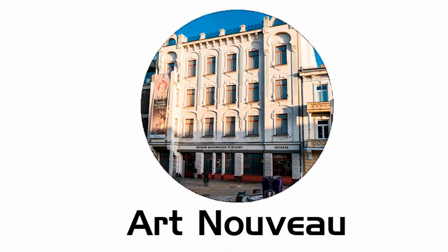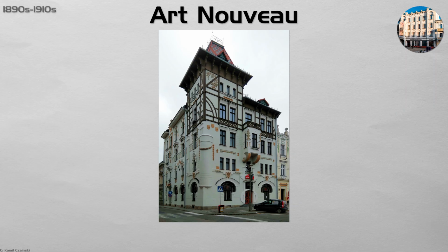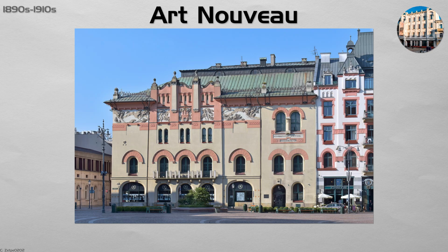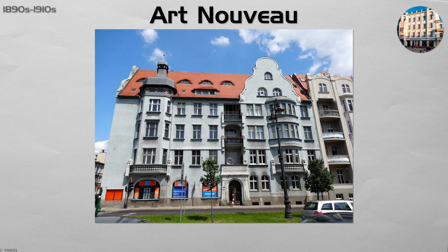Art Nouveau. At the turn of the 20th century, a wave of Art Nouveau, or Secessia, swept through Polish cities like Kraków and Łódź. This urban style was a rebellion against historical formalism, embracing flowing, organic forms. The facades of these townhouses are known for their asymmetrical designs, sinuous whiplash curves, and rich ornamentation inspired by nature, with floral motifs, female figures, and delicate ironwork. It was the elegant, artistic style of a confident and creative urban middle class.